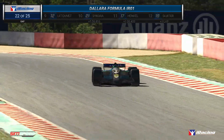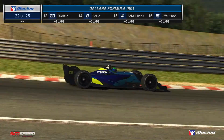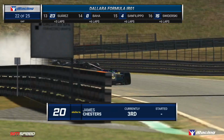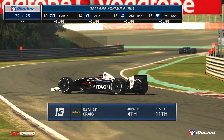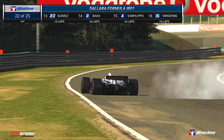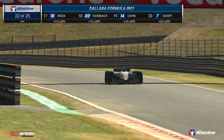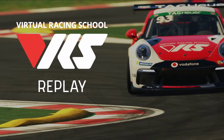There you can see is James Chesters. Now, here is the sort of driver who profits from this. Someone who just can... Oh, spinner in front of him there as he goes through. Who is that? That's Rashad Craig. There goes the podium. He'll be absolutely gutted, and that's brought our number 20 car of James Chesters up onto the podium.